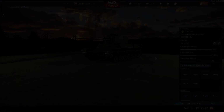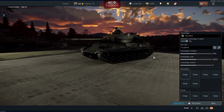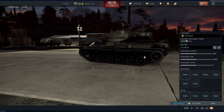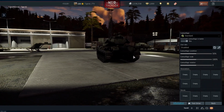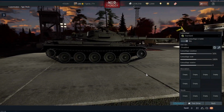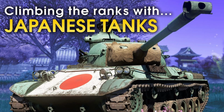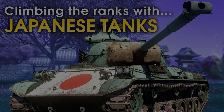I recently reached level 100 in the game and played thousands of battles throughout thousands of hours of playtime. And I have decided to make this series to help new players and veterans understand their tanks better and how to improve in the game. I shall start with the Japanese ground forces.